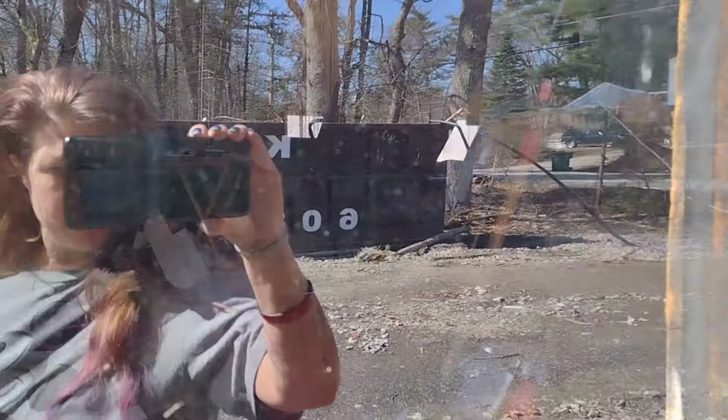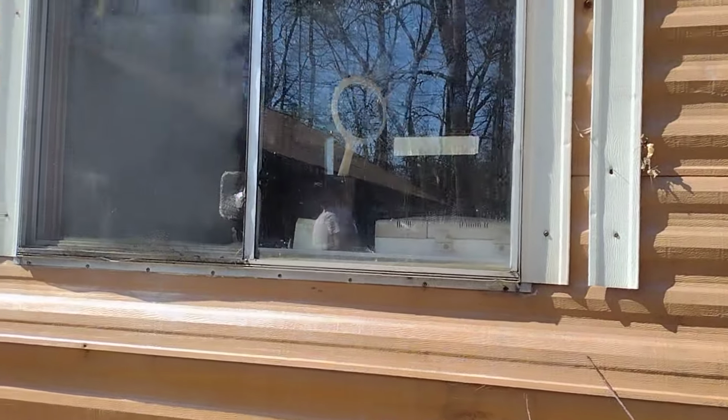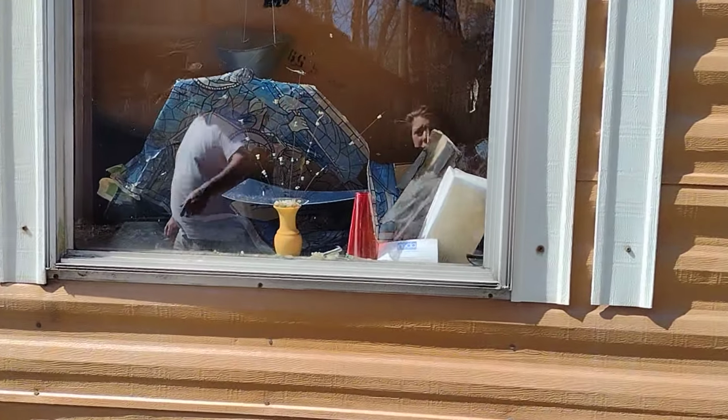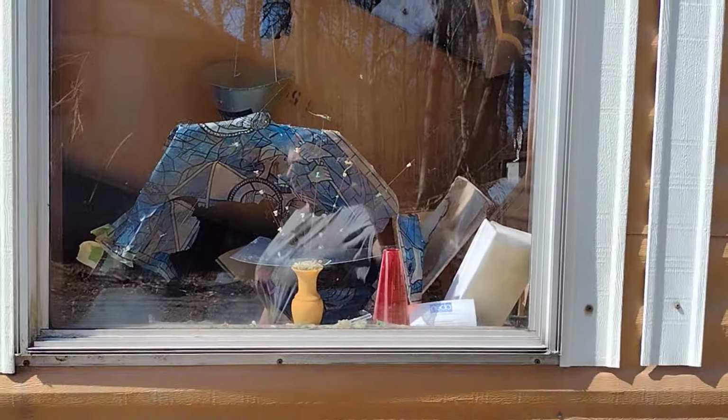Oh God, what a mess. Can you guys see in there? Wait a minute. What a mess in there. Someone lived here? I don't think so. Oh, look at this, the mirror's still up there. Someone must have lived here. Look at it. It's like a hoarder house gone crazy. Human bones hanging in the window. It's all over the... Yeah, but it's full in there.